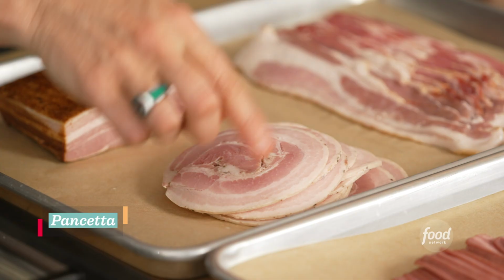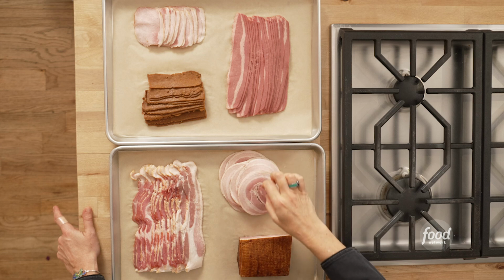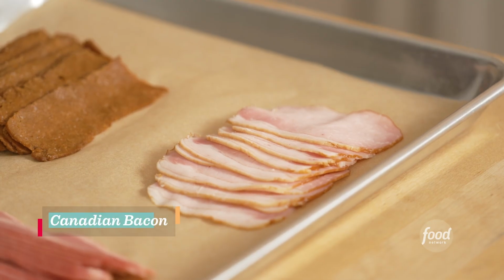This is pancetta. I mean, it's beautiful, first of all, but it's also delicious. Just browned off in a tomato sauce. The more complex forms of bacon that we see a lot, Canadian bacon, which we see a lot traditionally, parked under a poached egg in a classic Eggs Benedict.